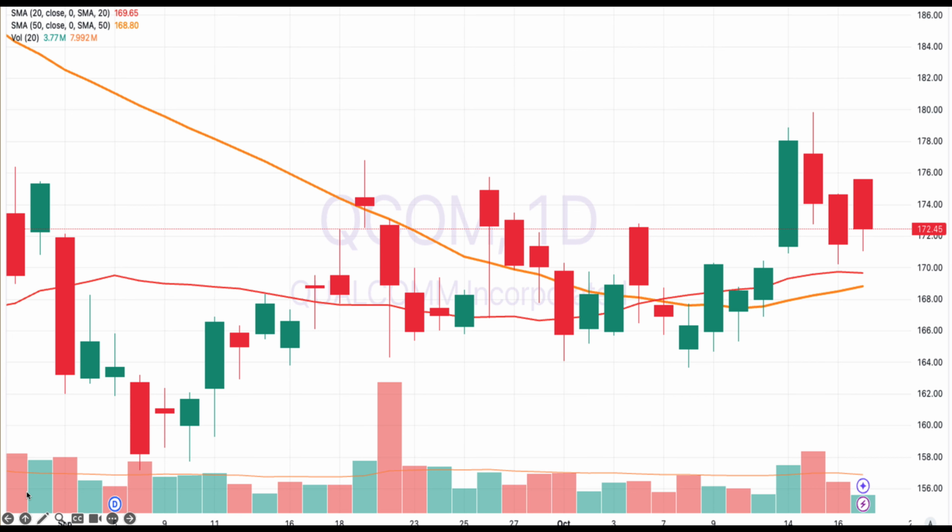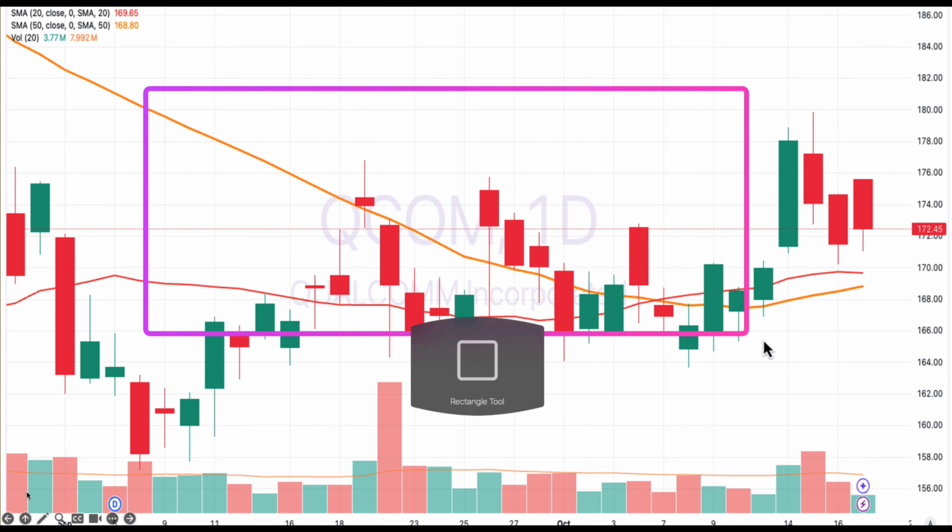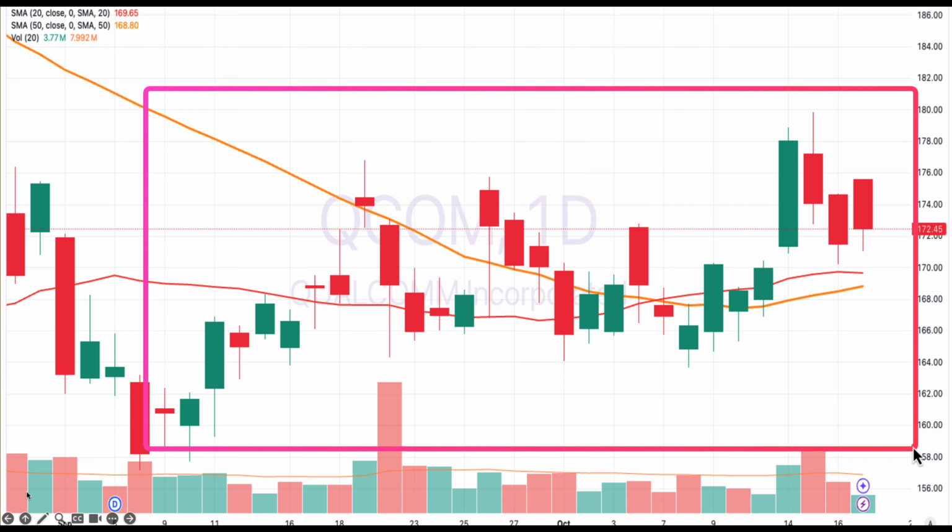Now, for the sideways play, the best one I really like here is Qualcomm. You can see this thing is just not going anywhere. So that's the one that goes on the top of the list here.